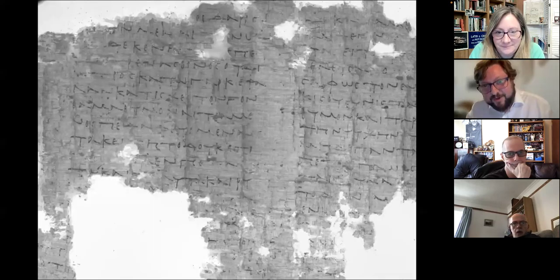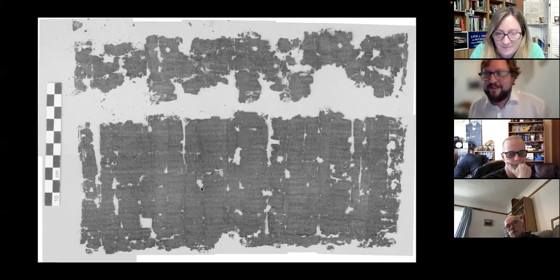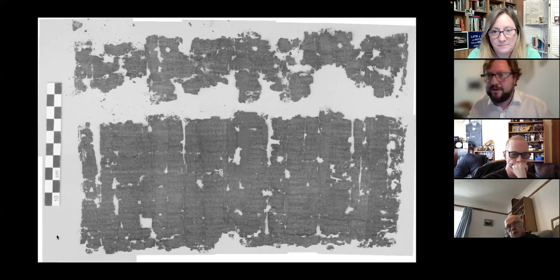Not all of them are this small. This is part of Philodemus's On Anger. You can see that the text is a lot more extensive. The contrast isn't great, but you can play around with that in Photoshop all you like. This is one of 16 pieces. So this is 1/16 of the length of the On Anger. A nice scale so you can actually get a sense of how big these things are. So this would have been slightly more than 20 centimeters tall and in the neighborhood of 10 or 12 meters long.